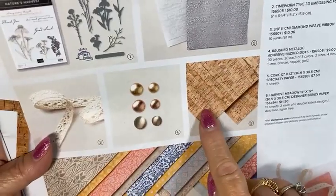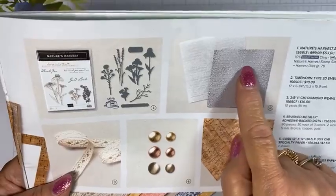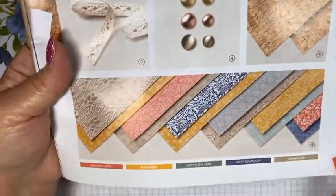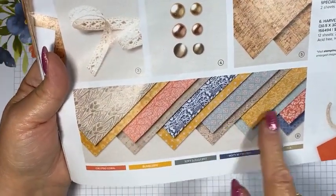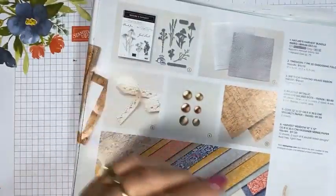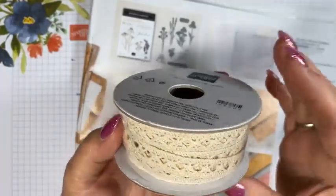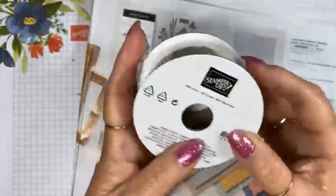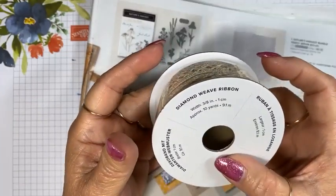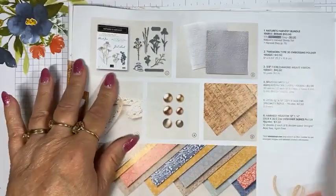There's that cork paper that was on a sample back there. This is called Time Worn Type embossing folder. I have that one to show you. And then some really nice papers down here. Really pretty color palette. So here is that ribbon. It's kind of a macrame or braided trim. There's a lot on here. It's 100% cotton, and you get 10 yards. So there's a lot of ribbon there.